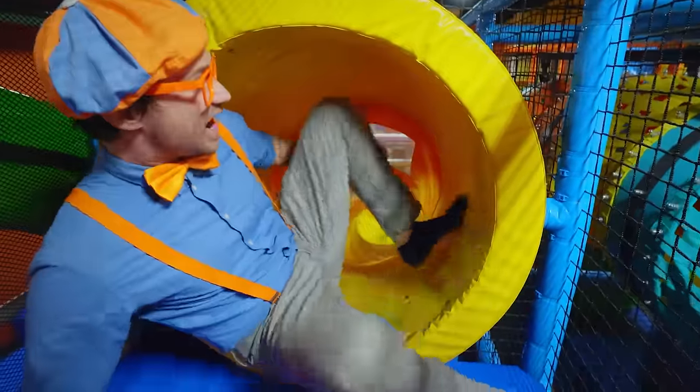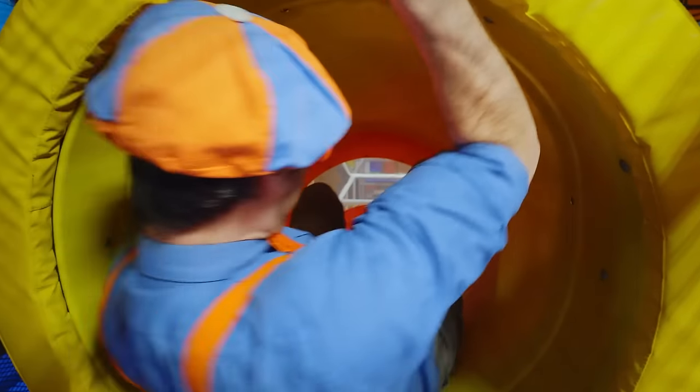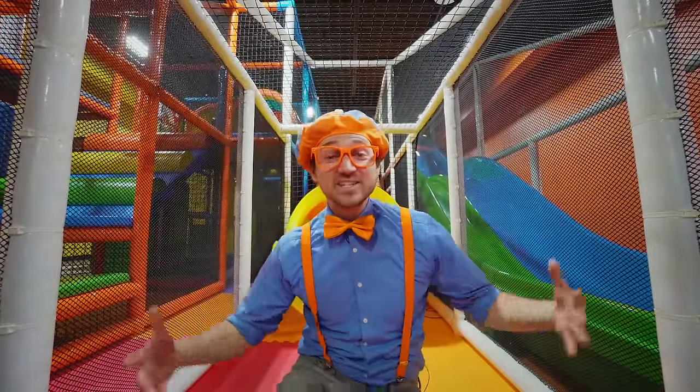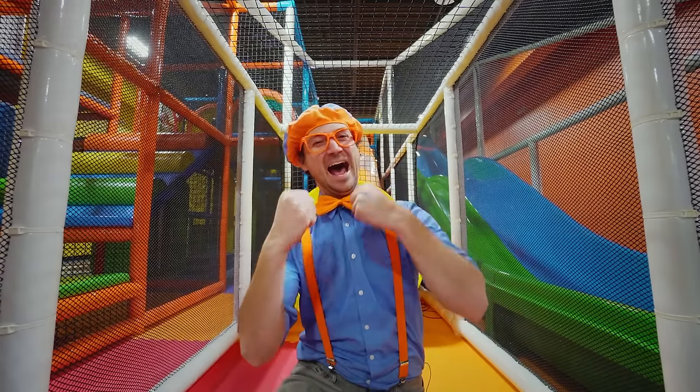Here I go. Three, two, one. Whoa! Yeah! That was awesome! I love sliding down this slide. It is so fast! And I love learning.